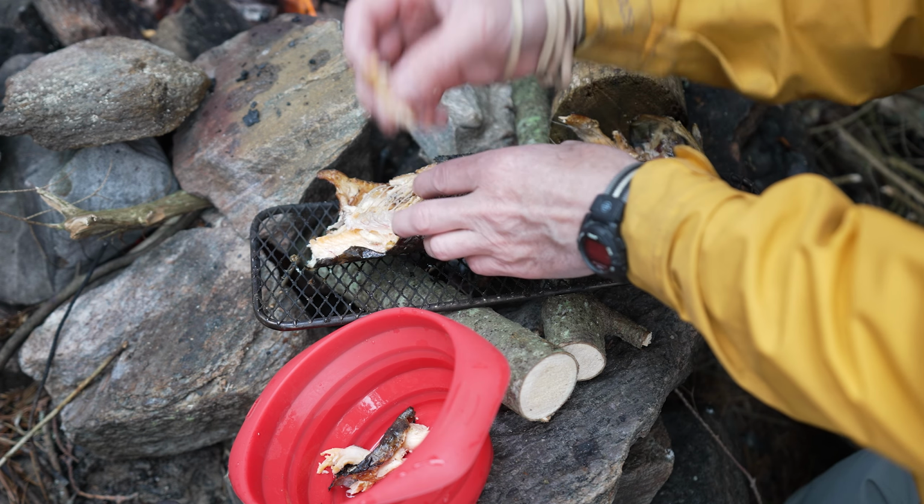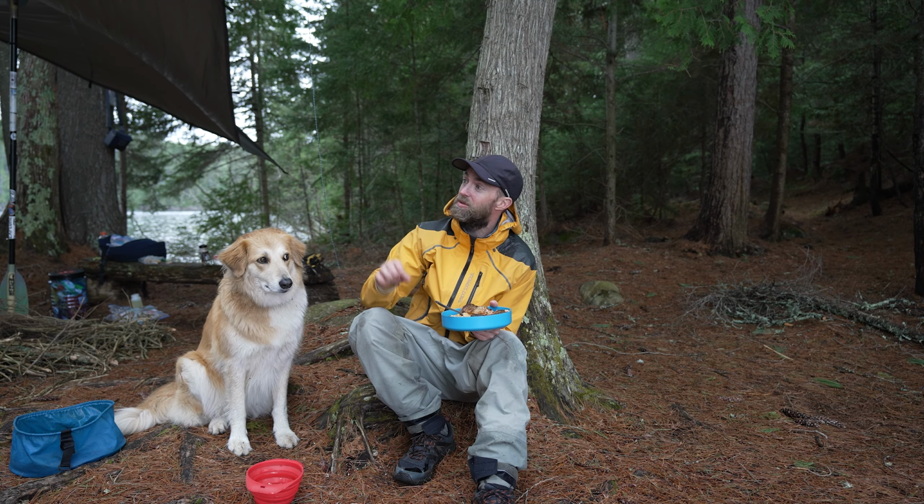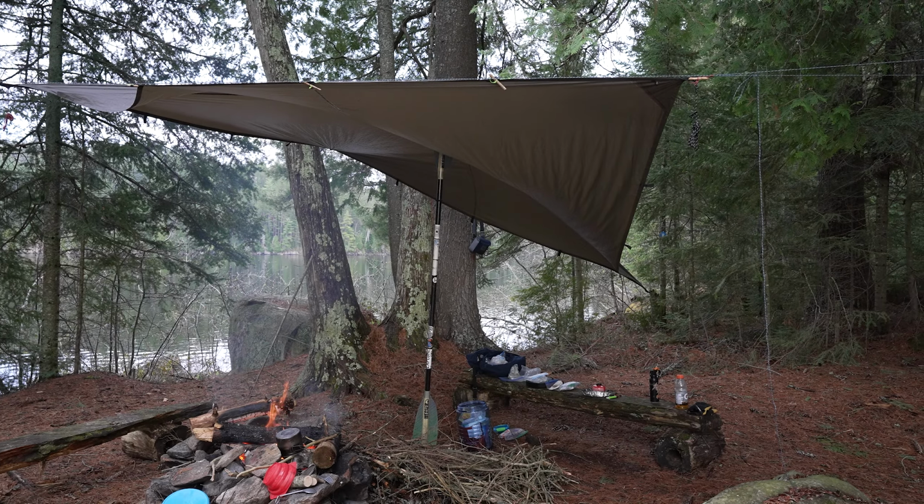It rained on us hard out there and we got soaked today. We managed to get a campsite. We got Tarp City set up and go figure, it stops raining now. Tarps aren't perfect, but they'll do the job. It was a good day out there.